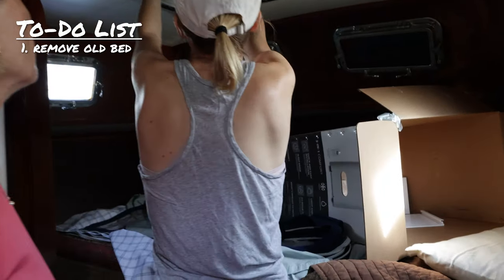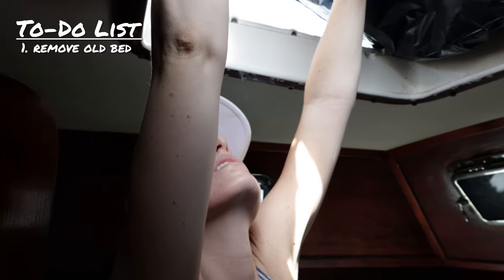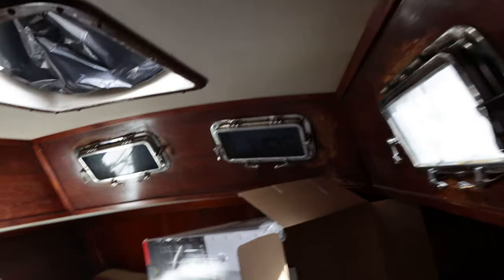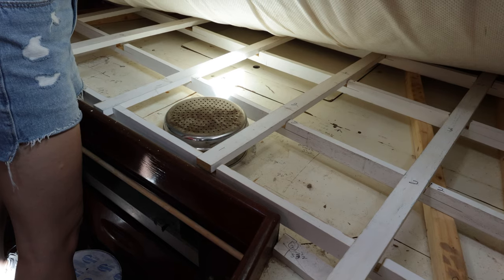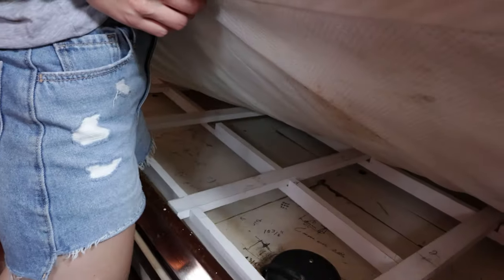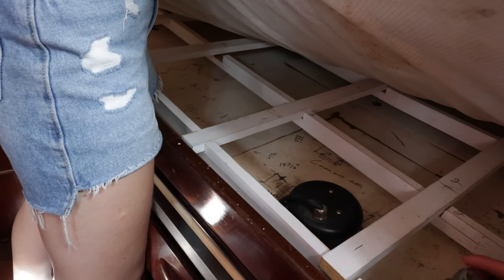First item on the to-do list is to remove the old mattress. Yeah, turn the latches. Woohoo! That's heavenly. Yeah, so it's just kind of getting to town back here. That mattress is gonna be a big pain to deal with. Let's lift this up real quick though. What is the grid doing? The grid is just raising the mattress up for air, and then this is the actuator for the electronic autopilot, and it sticks up above the bed.